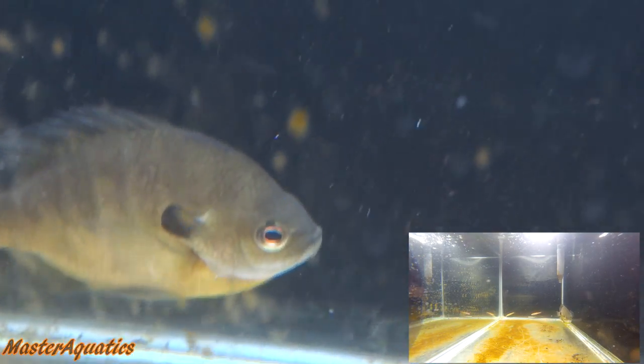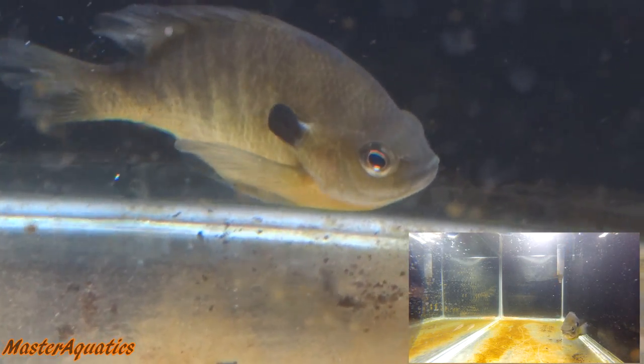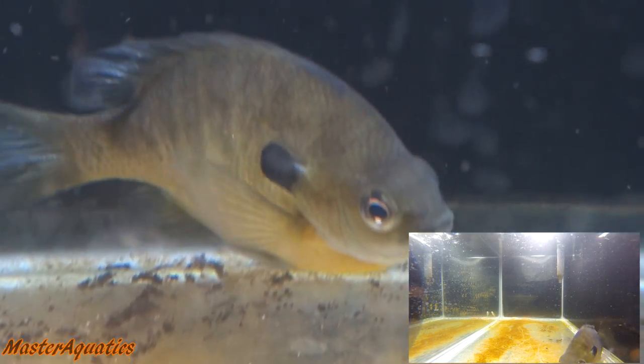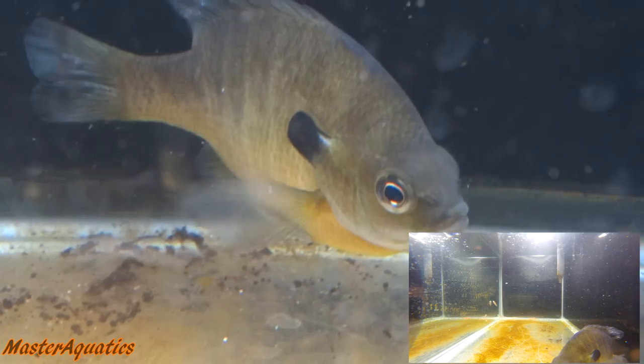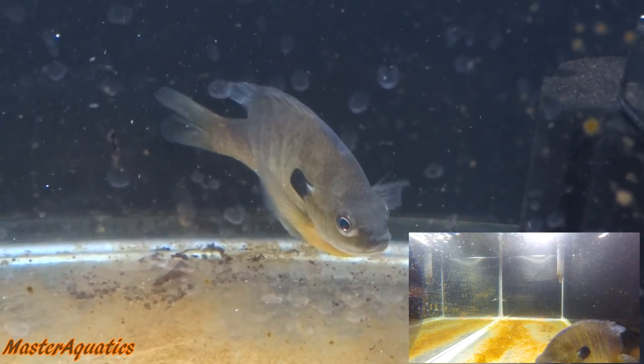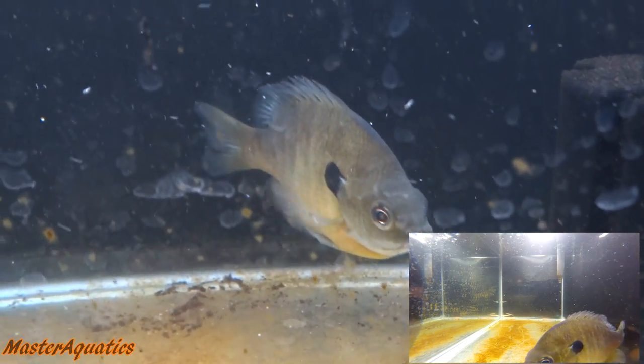Oh, oh, whoa. I think he ate another one. Oh, and he ate another one. Okay, he's definitely eating these guys. This guy's a monster. You gonna get any more? I think he's still chewing right now. Oh, he's eyeing this one right here. Oh, he wasn't able to get him.